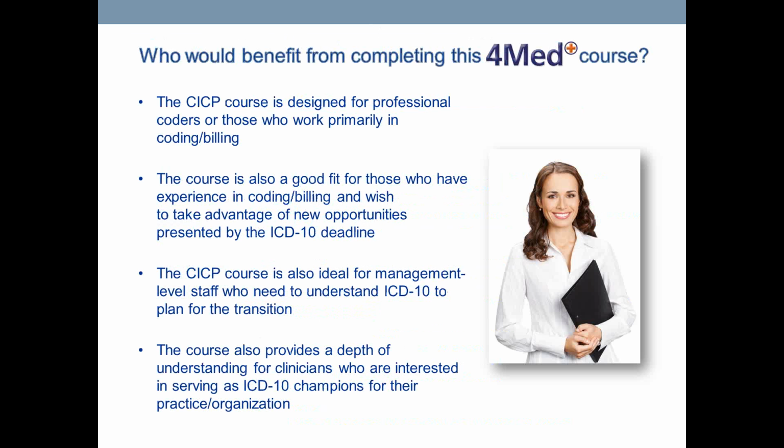So this describes who would benefit, and then the following slide will discuss a little more in depth why it would be a benefit to folks on this list. Who is the course designed for? Well, the course was originally targeted, and its core audience is professional coders, or really anyone who works in billing and coding and needs to understand ICD-10. So those folks get an immediate benefit from being up on the changes. But it's also useful for other people as well.